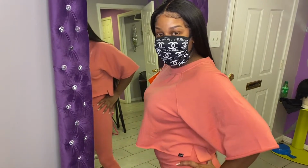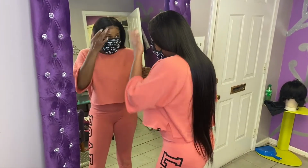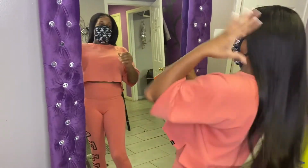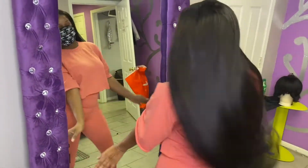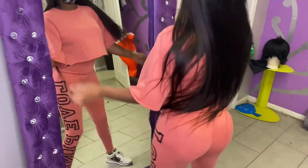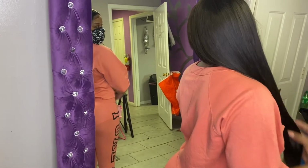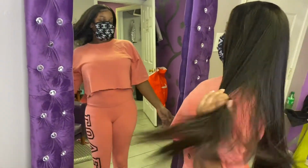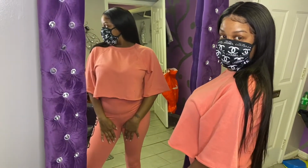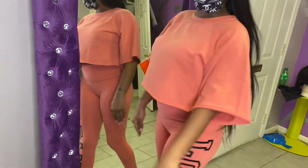I like it. I really do. My first time wearing one. I just got to keep flat ironing it. I love it. I will be getting more lace wigs. You see it? 30 inches by Asteria Hair.